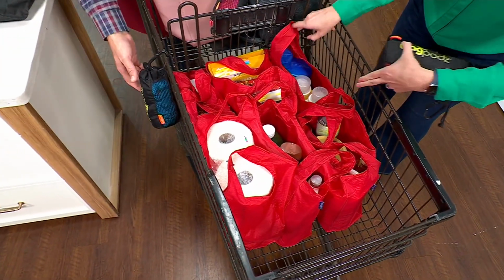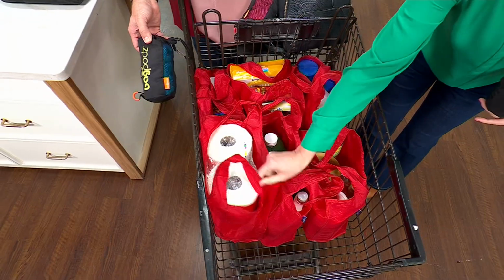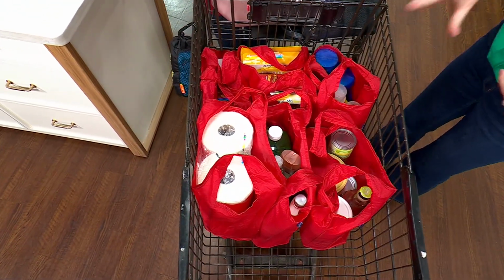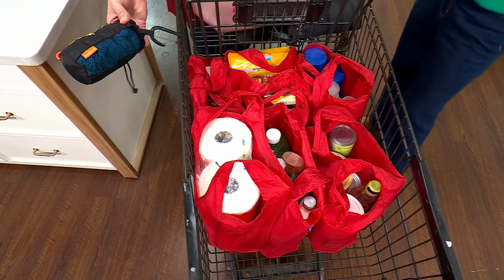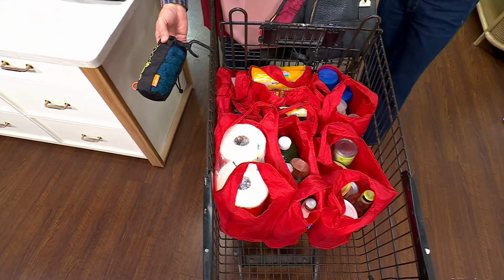So if you've got multiple things of laundry detergent, no problem, they're strong and durable. You've got the paper towels, the big bulk items, everything goes in here. Canned goods. They clip to the cart and they are machine washable too. There's a little carabiner clip, so before you start shopping, you just clip the whole thing to your cart.